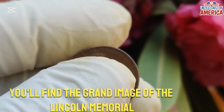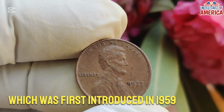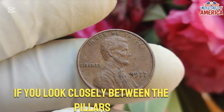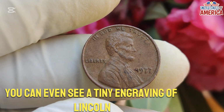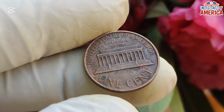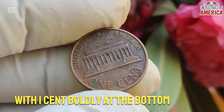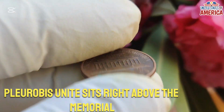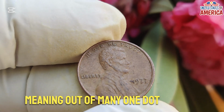On the reverse, you'll find the grand image of the Lincoln Memorial, which was first introduced in 1959 to replace the previous wheat ears design. If you look closely between the pillars, you can even see a tiny engraving of Lincoln sitting in the memorial, a tribute to his legacy. The words United States of America are curved along the top, with 1 cent boldly at the bottom. And of course, the phrase E pluribus unum sits right above the memorial, meaning out of many.